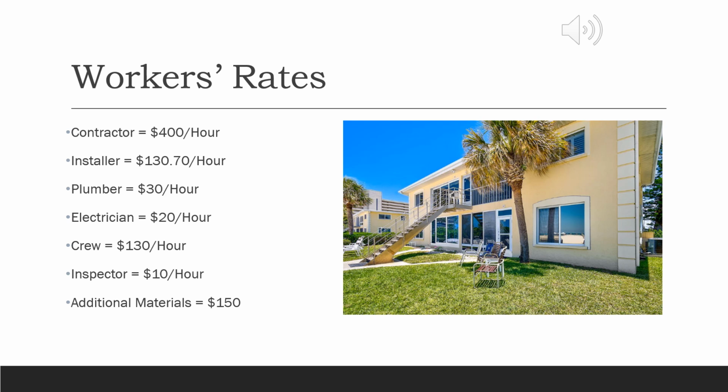Listed here are some workers' rates. The contractor would cost about $400 an hour. Installers are expected to cost $130.70 an hour. Plumber, $30 an hour, while the electrician is $20 an hour. The crew would be about $130 an hour. Inspector, $10 an hour. And any additional materials that aren't already lumped in with the corresponding worker would be an additional $150.